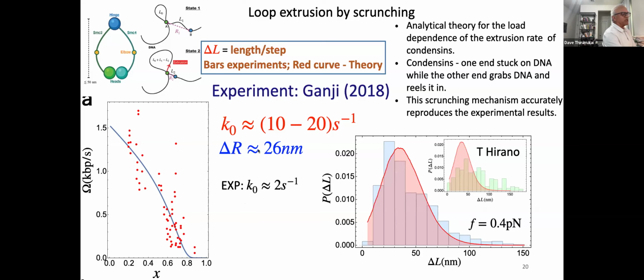So initially we use these as two parameters and fit the measured velocity of extrusion as a function of the relative extension, which is the same as force for a semi-flexible chain. And that too goes back to the result due to John Marko and Eric Siggia some time ago. When we do this fit, we find that K0, the minimum value, is of the order of 10 per second.